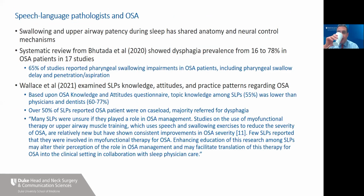So I think one point that always comes up when I talk to colleagues about this, many of whom are speech pathologists, is, what does OSA have to do with speech pathology? And I mean, we're finding out more and more relationships between OSA and swallowing disorders at the very least. Swallowing and upper airway patency during sleep has shared anatomical and neural control mechanisms. And we're finding that the prevalence of dysphagia in patients with OSA is surprisingly high, ranging between 16% to 78% of OSA patients across 17 studies. 65% of these studies reported pharyngeal swallowing impairments in OSA patients, including pharyngeal swallow delays and penetration or aspiration.